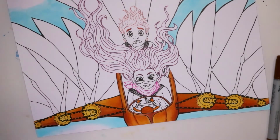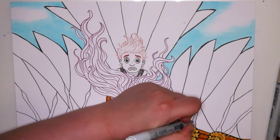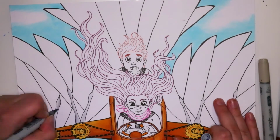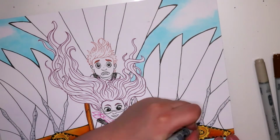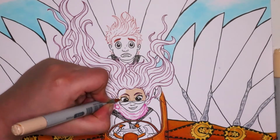First I used my sand colored marker, and then I went over it with a couple of yellows and oranges and a little bit of brown in the shadows. And yeah, I actually really like that because the sand kind of desaturates the oranges a little bit and makes them look more like a browny kind of orangey color.